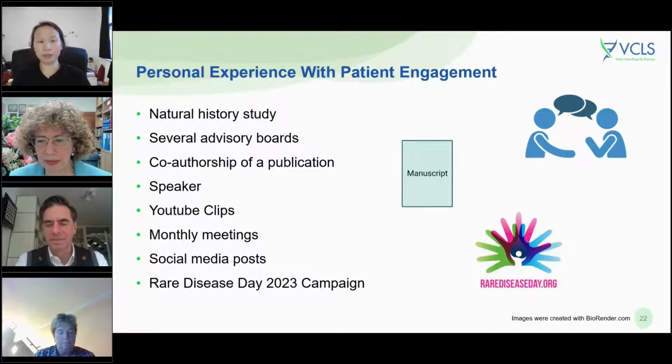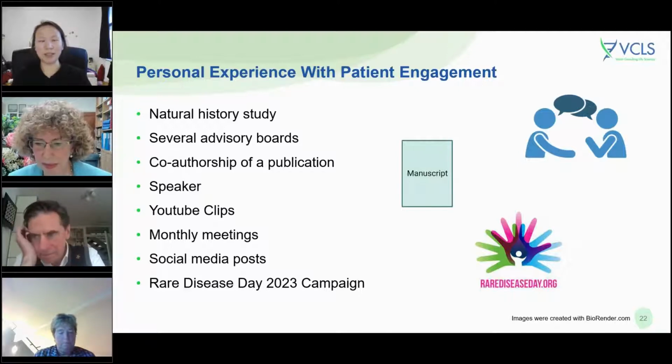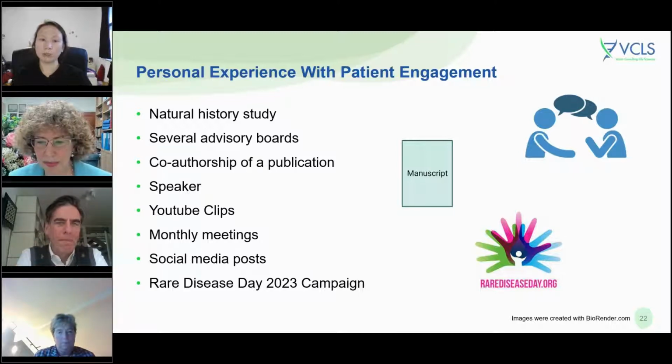So for instance, I participated in a natural history study, and for that I flew once a year to London, and different assessments were made, different data was collected, and this was really exciting for me to see how that is being done, what data are being collected, and then actually also that this natural history study was published and also used as a control arm for clinical trials, or for one clinical trial.